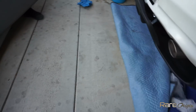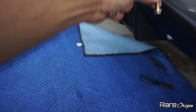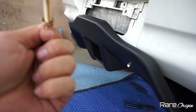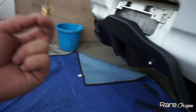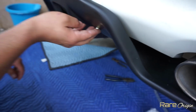Alright fam, we just got back. We're gonna test the ones that we got. I don't know what they're called, bolts, screws, whatever you wanna call them. Hopefully. All right, fam, we went to get these at O'Reilly's. They were 1/4 by 20, 1/4 by 2 inches or something. And it fits perfectly. You don't need nothing else.